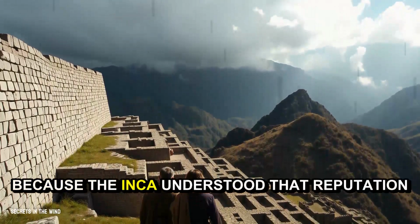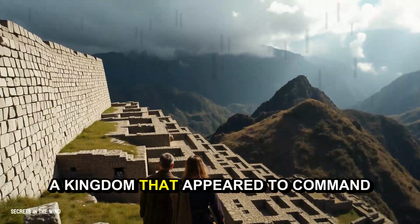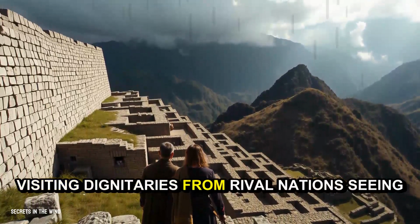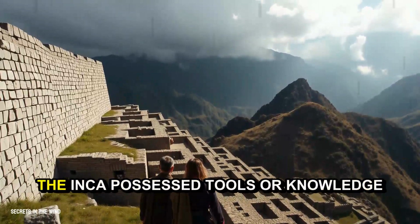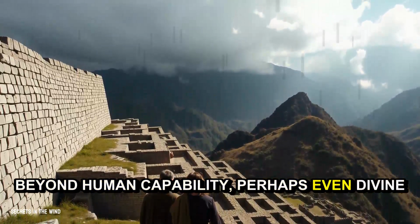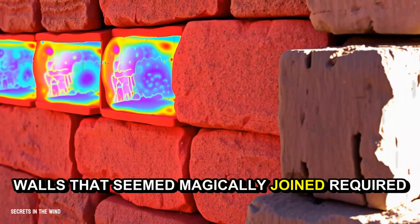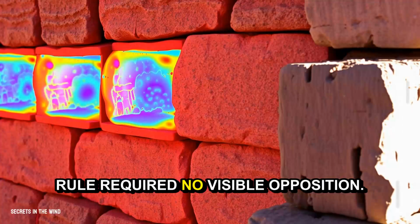Because the Inca understood that reputation could be their most formidable defense. A kingdom that appeared to command stone as if it were soft clay would give enemies pause. Visiting dignitaries from rival nations, seeing these impossibly fitted walls, would assume the Inca possessed tools or knowledge beyond human capability, perhaps even divine favor. The psychological impact was calculated. Walls that seemed magically joined required no visible mortar, just as Inca rule required no visible opposition.